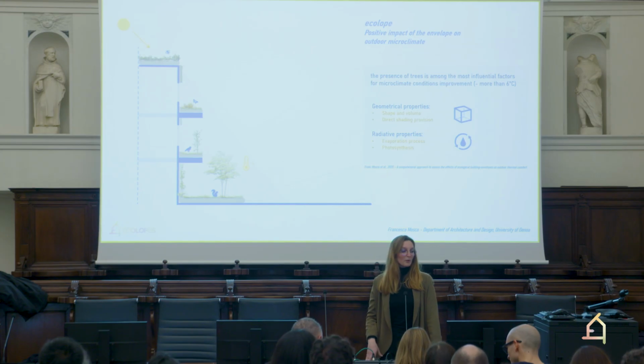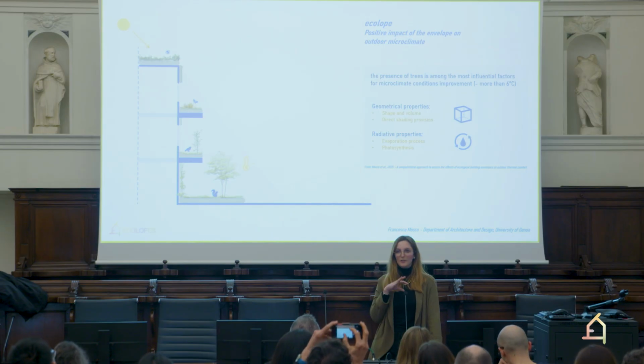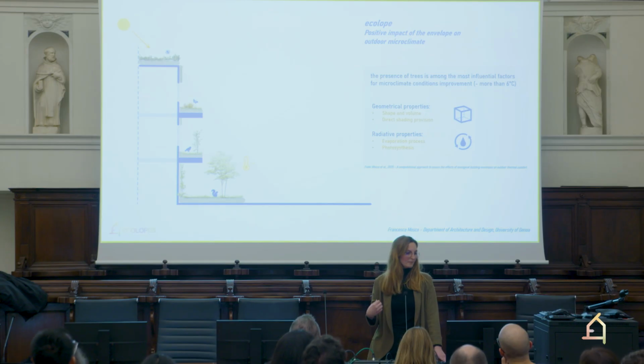So through a comprehensive study, very long I have to say, we were able to demonstrate the effectiveness of these solutions in terms of microclimate regulation. And in particular, among the main results, we demonstrated that adding different types of trees and shrubs on the building envelope and the immediate surroundings can reduce local perceived temperature by more than 6 degrees, which is actually a lot.